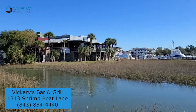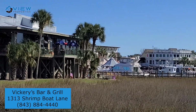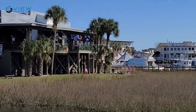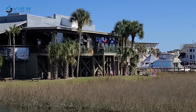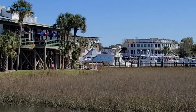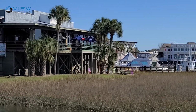Vickery's on Shem Creek is one of my favorite places for outdoor dining. They have a huge deck overlooking the water. You can see the boats and the shrimp boats in the background. They have an awesome Cuban sandwich, even according to my Cuban husband, and cocktails and sandwiches and all kinds of stuff to eat at Vickery's.